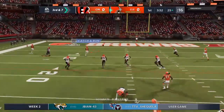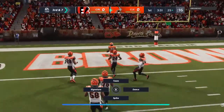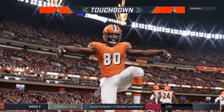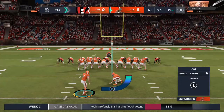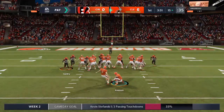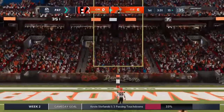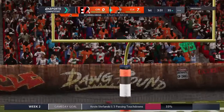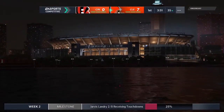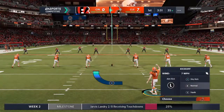On 3rd down, Mayfield. And he's got his man. That's Landry. And he is into the end zone. Touchdown, Cleveland. Jarvis Landry, his 2nd touchdown on the season. And the Browns have taken the early lead. Berkey with the extra point is good. And that makes the score 7-0. Bengals nothing.